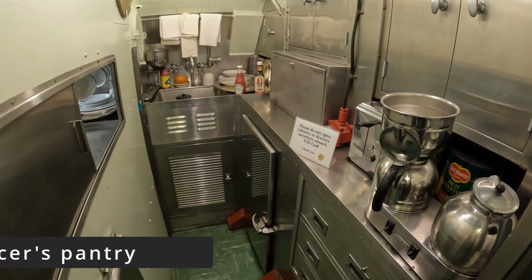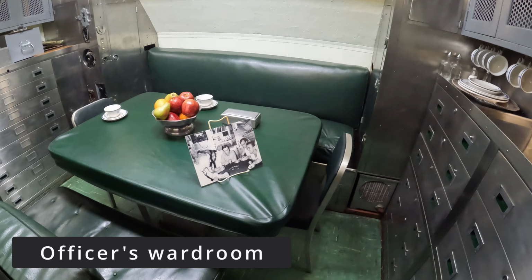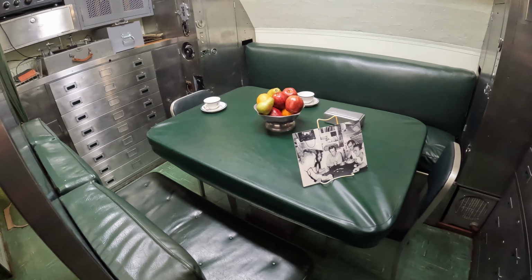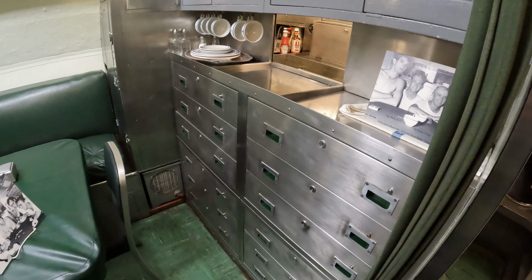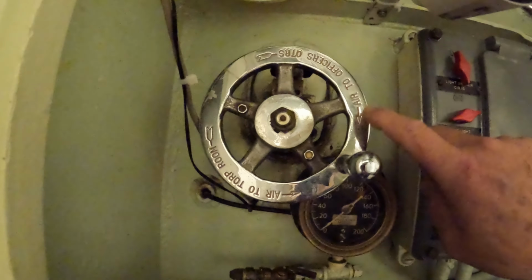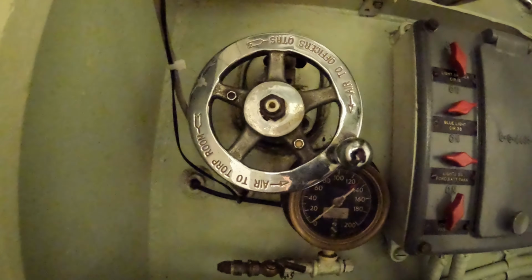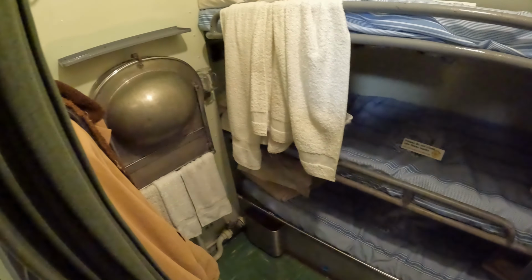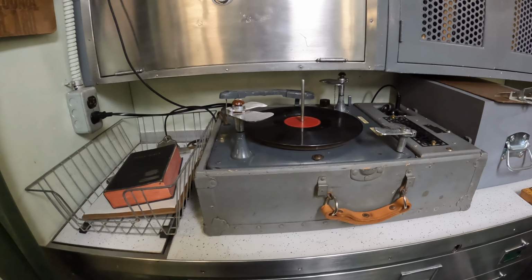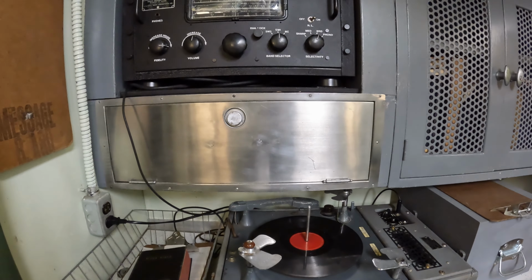It's the officer's pantry. So it's back to the officer's wardroom. This one actually has a pass-through from the pantry to the wardroom. This dial allows pressure equalization between the different rooms if the door is closed in your officer's quarters. This is for entertainment in the officer's wardroom. I got a disc player and a radio.